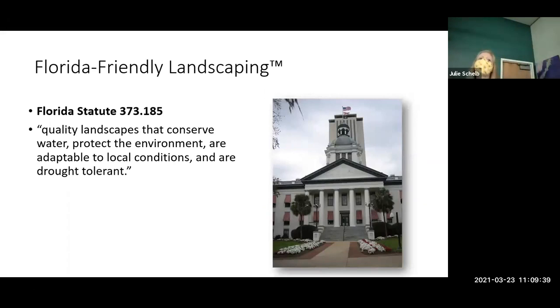Florida-friendly landscaping does have a statute in the state legislature. And so it states that Florida-friendly landscapes are quality landscapes. They conserve water, they protect the environment, they're adaptable to local conditions, and they're drought tolerant. And so, you know, it's important. The state has recognized how important it is to conserve our natural resources and protect those, and how we maintain our landscapes here in Florida.